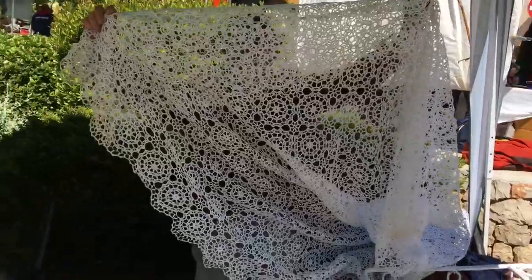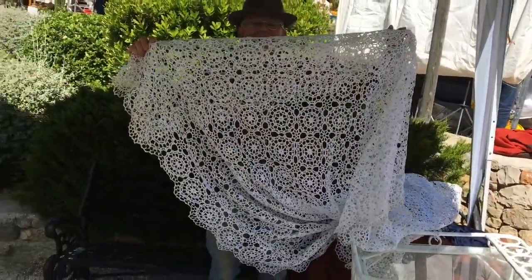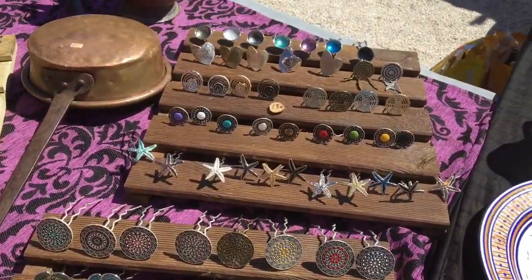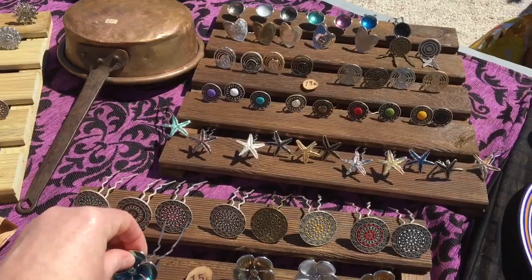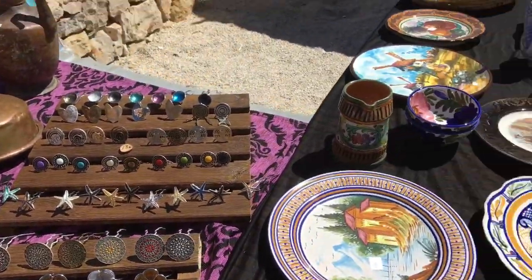Really gorgeous. It's 50 euros. A bit above my limit. Thank you. No buy. Okay. And these are old hairpins. Muchísimas gracias. You kind of put them in your hair. If you have long hair, you can make a knot and pull it in and it will stay up. See? Very pretty.